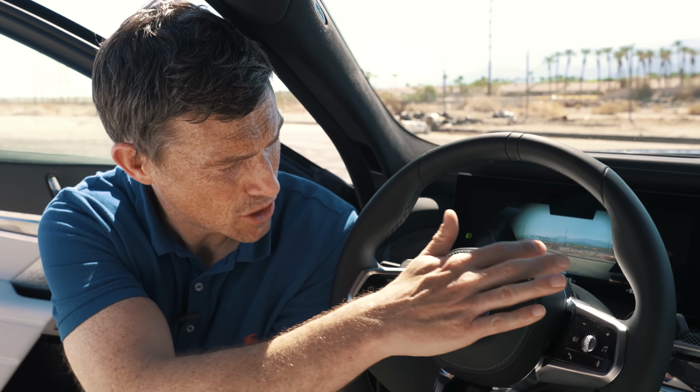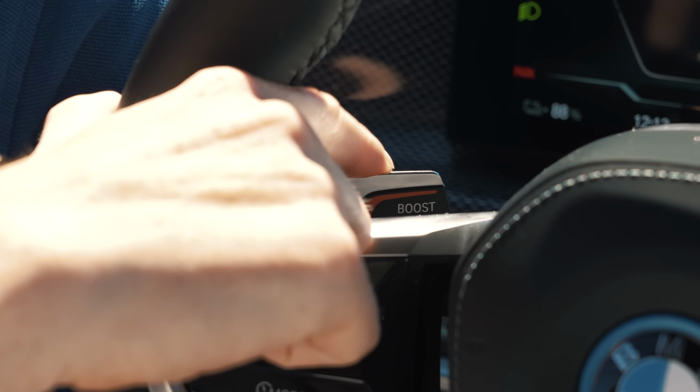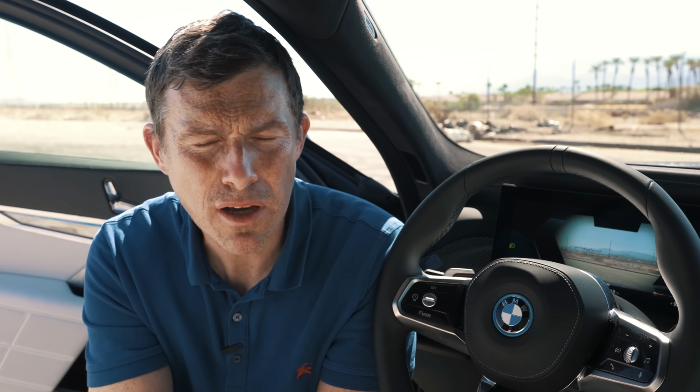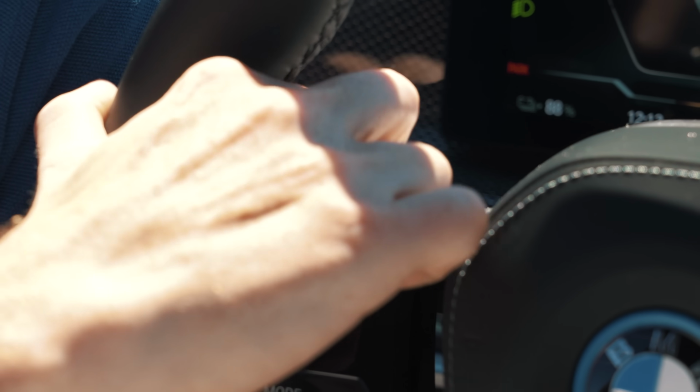While the normal internal combustion engine powered 7 Series has two gear shifter paddles, you have just one paddle here on the i7, and it says boost on it. The reason you have that is because if you're driving the car in normal driving mode, you only have 490 horsepower. When you go into sports mode, by selecting My Modes, you then have the full 544 horsepower. What this boost button does is give you the full 544 horsepower, what you've paid for, for 10 seconds if you're driving in normal mode.